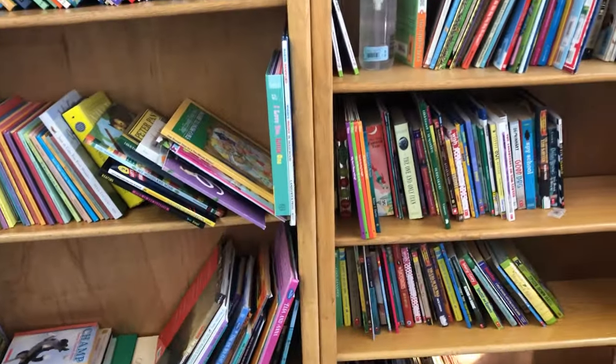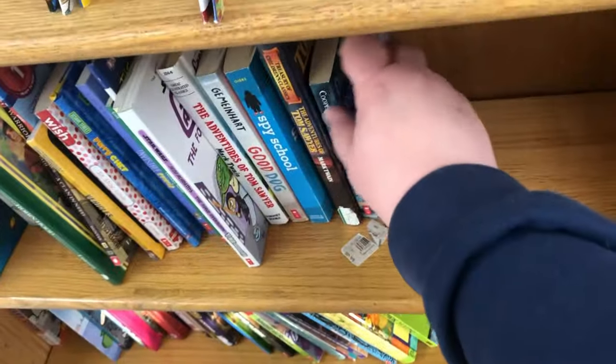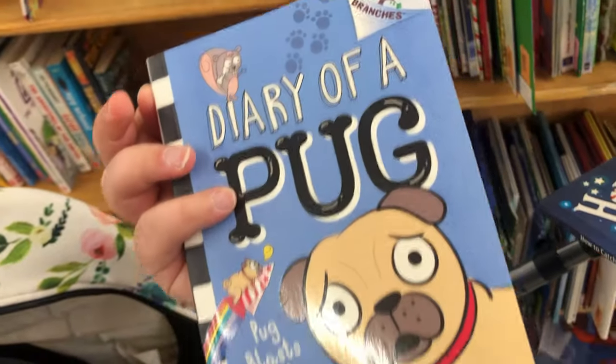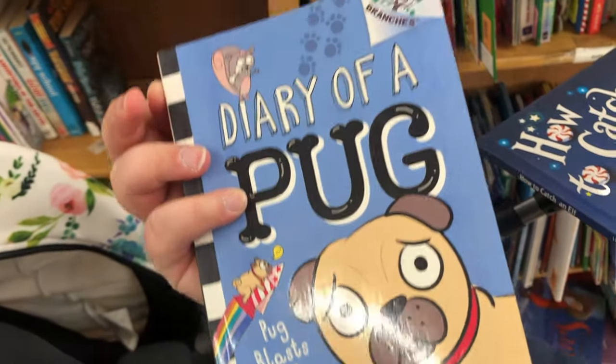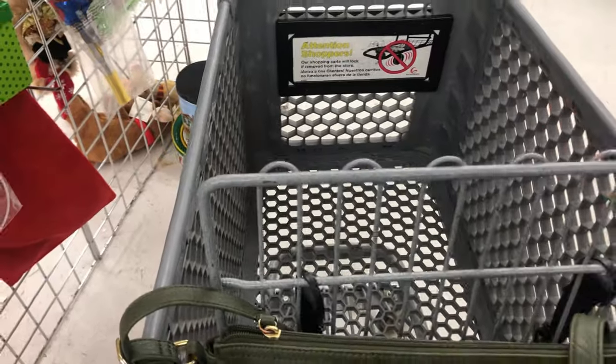All right, the book section. Yes, I want to check out the books. Diary of a Pug? All right, my 10-year-old loves dogs, and her favorite dog is a pug, and it's a Scholastic book for only $1.50. That's coming home with me, and I found my first gift.